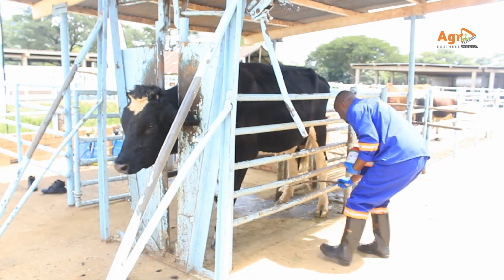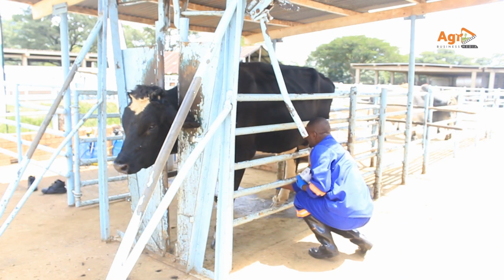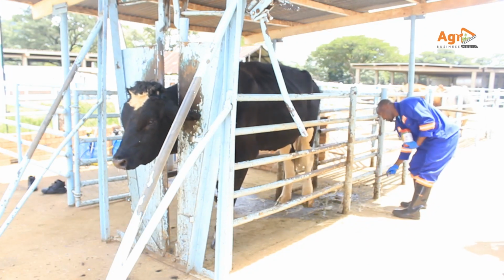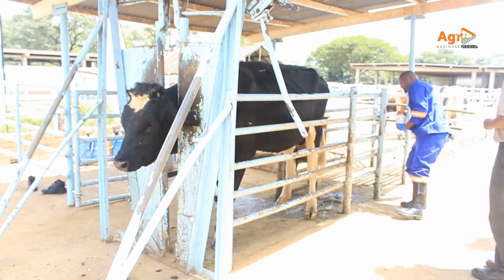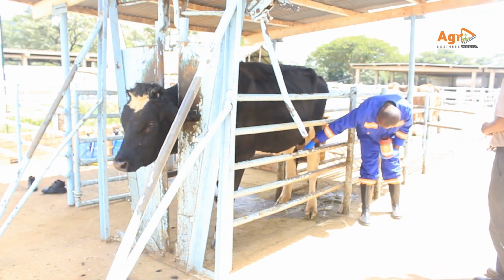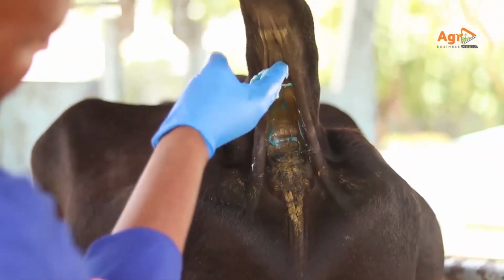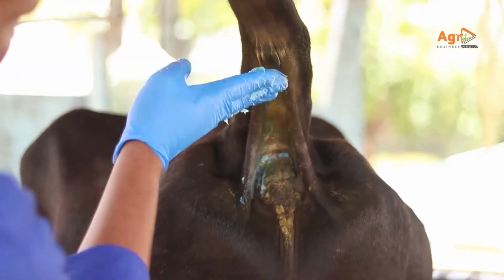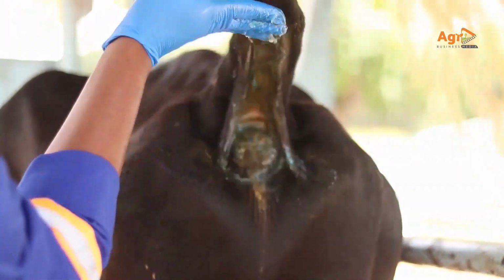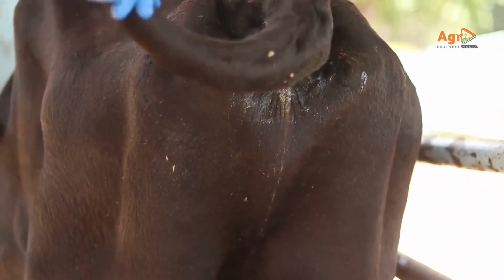In female animals, we can also apply the tick grease on the udder area where we find also a lot of ticks in that area. Sometimes they will be causing abscesses on the udder and also causing mastitis. The other area where we apply tick grease is under the tail. The area under the tail is where we find some ticks hiding. It's a good hiding place for ticks. And when we are using spray races or knapsacks, this area can evade the chemical. So it is important to also apply tick grease under the tail and also on the tail brush.